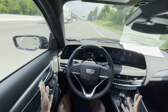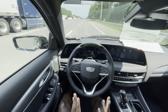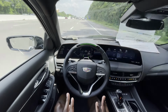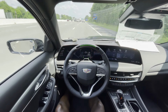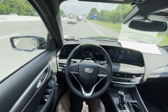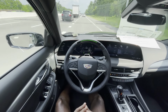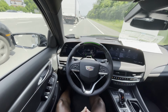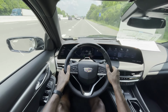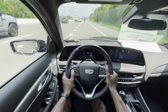Now we do have the lane centering active now. And I love that we're able to get that Super Cruise functionality where we have the lane centering, the adaptive cruise. It just makes longer road trips that much easier. And from a fuel economy standpoint, the 2-liter CT5 gets exceptional fuel economy in my opinion for a 2-liter turbo and a 10-speed. But honestly, if money's not an object, I would definitely recommend getting this twin turbo V6 just because it feels so much quicker, but the sound you get is fantastic.